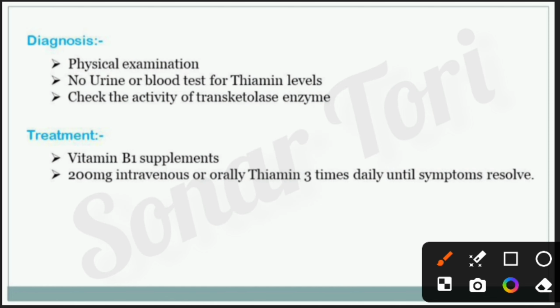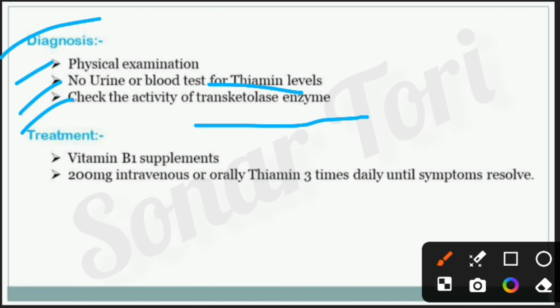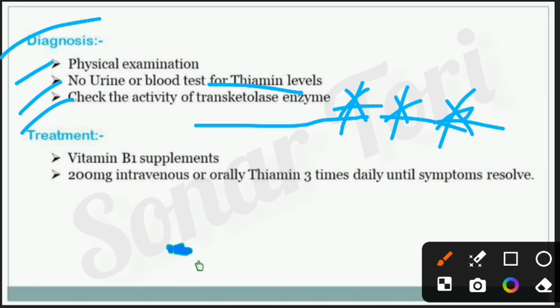Diagnosis for vitamin B1. The diagnosis of vitamin B1 deficiency includes physical examination, but there is no urine or direct blood test for thiamine levels. The activity of the transketolase enzyme is also checked. Transketolase enzyme needs thiamine for its activity. So if the transketolase enzyme's level is low, it indicates a lack of thiamine.